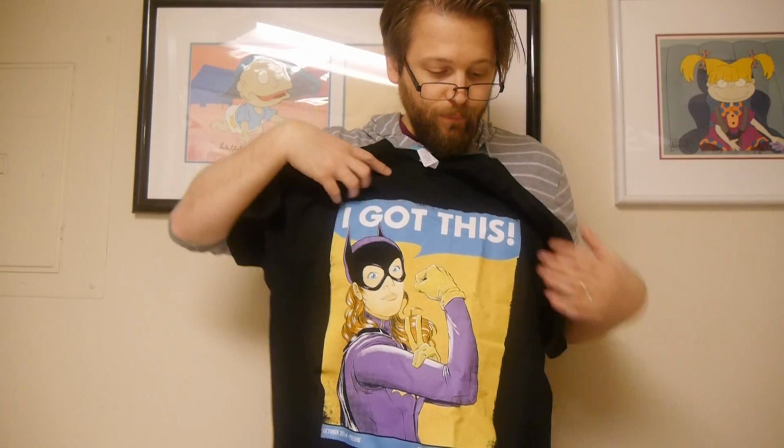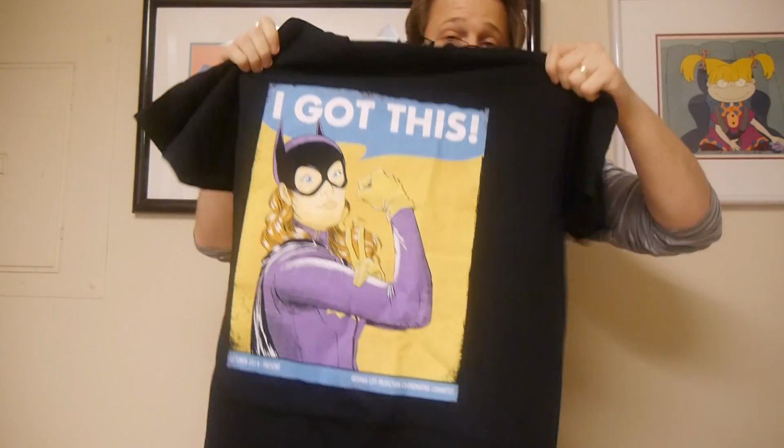So going over everything, we got a t-shirt that absolutely I would wear. It's kind of cool. I'm liking this. T-shirts that actually are wearable are fantastic. We have a keychain that's actually usable as a keychain, which is kind of rare in these boxes for some reason. And then we've got 4 different comics, 3 of which are variants.